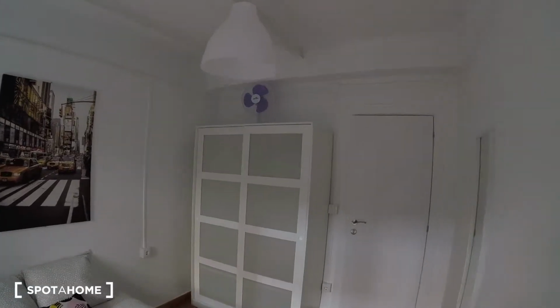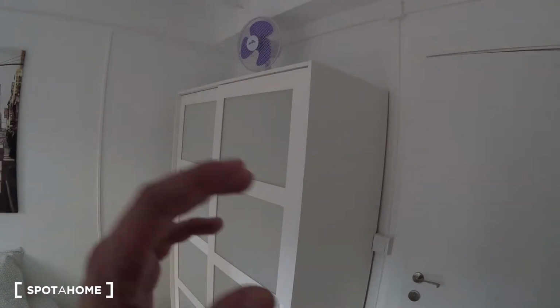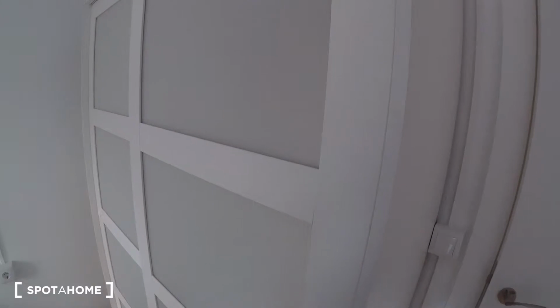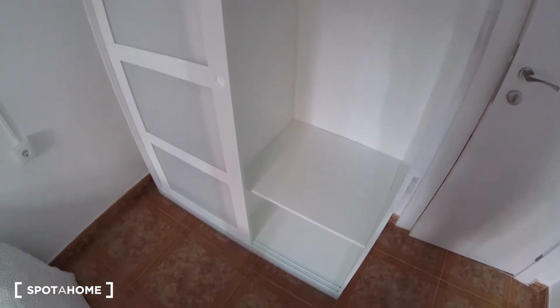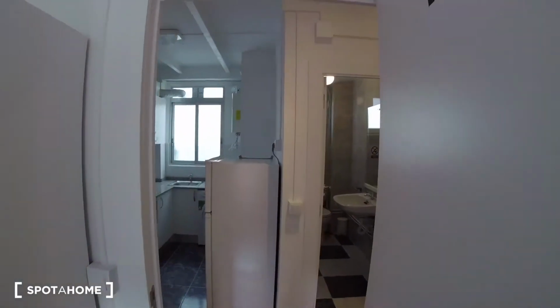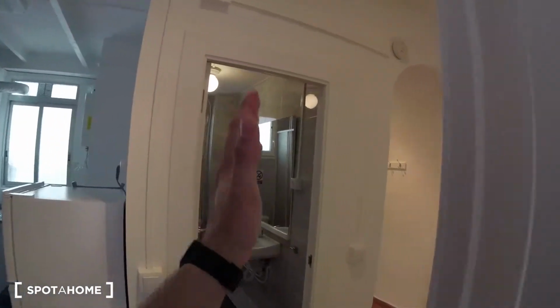Now if we go over here, okay, we got this standalone wardrobe, which as you can see is pretty massive, also pretty tall. We got a fan also on the top for the summer days. And over here we're gonna check out the space too. Okay, so plenty of space for our clothes storage.